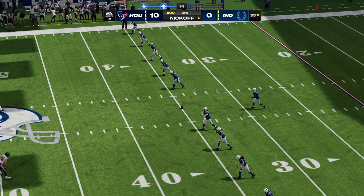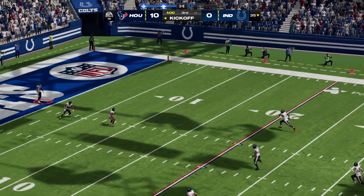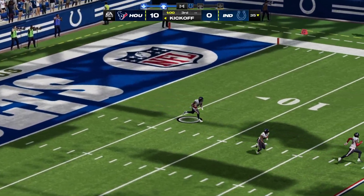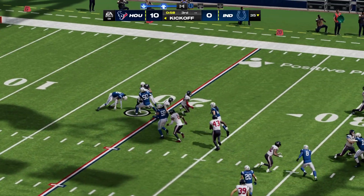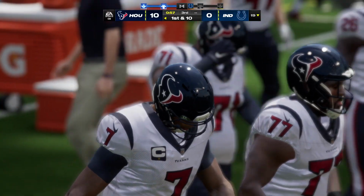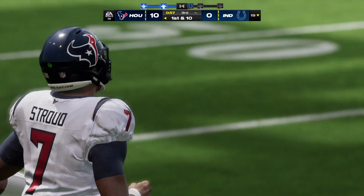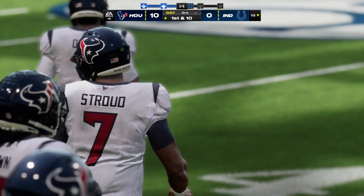Rigoberto Sanchez. 10-0 is our score as we get started again on EA Sports. And here comes a return from just beyond the goal line, and only able to get this to the 19, so probably should have opted for the touchback. So now we get set to see Houston for their second drive of the ball game.